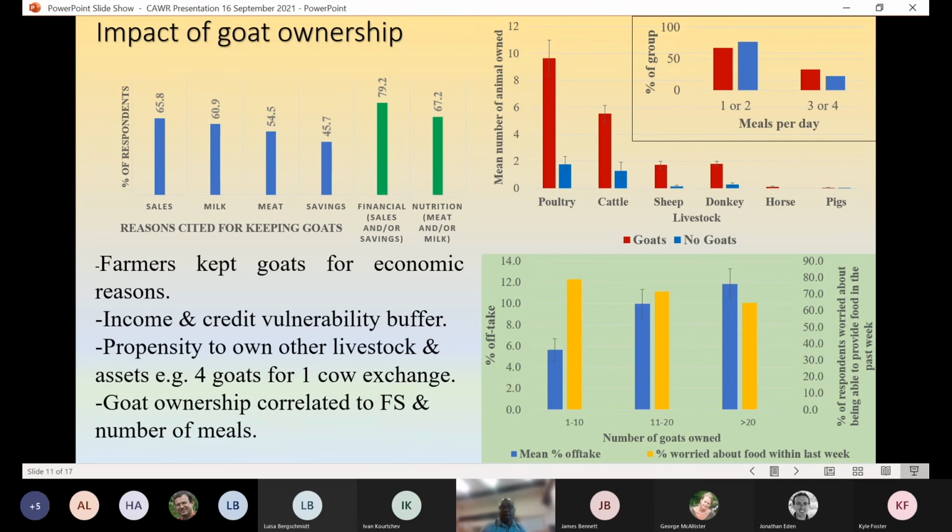In terms of food security, we analyzed the food security at household level by employing the FAO FIES protocol, and we looked at the number of meals as well as the diversity of the diet. We found that goat owners had a higher number of meals than non-goat owners, which has a positive impact in terms of food security.